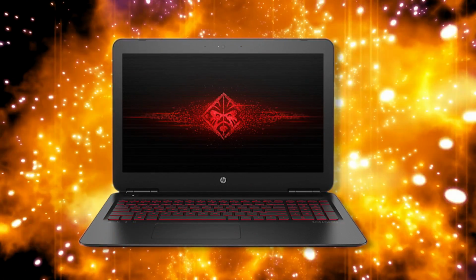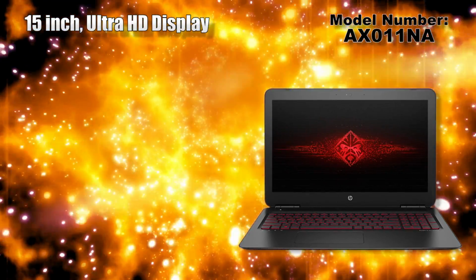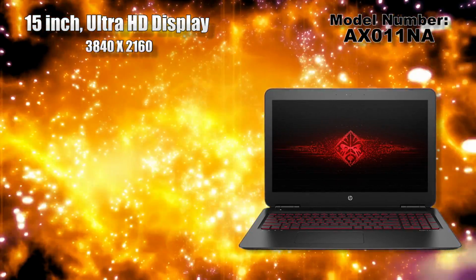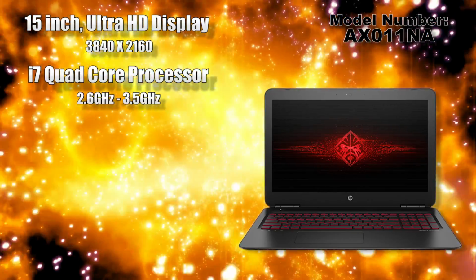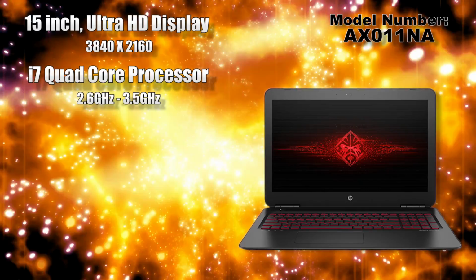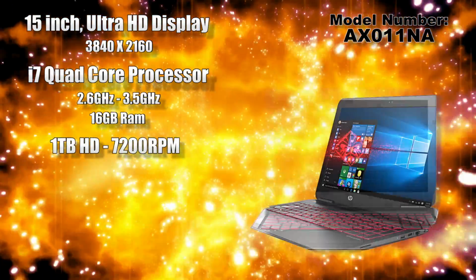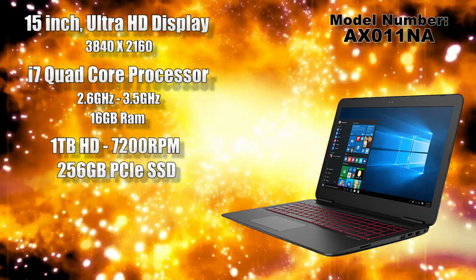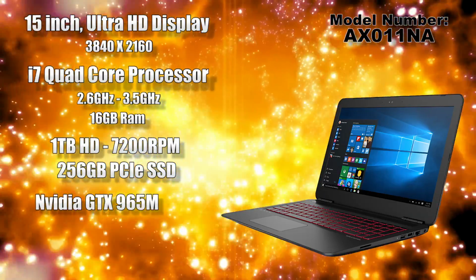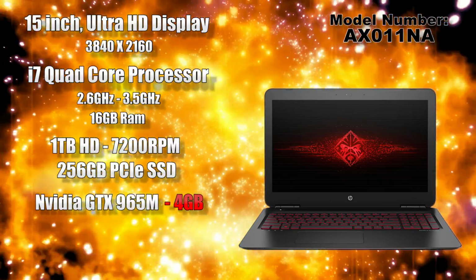This is a very impressive machine. It has a 15-inch Ultra HD display running at a resolution of 3840 by 2160, an Intel Core i7 quad-core processor that is clocked at 2.6 GHz and can be overclocked to 3.5 GHz. It also has 16GB of RAM, a 1TB hard drive running at 7200 RPM, as well as a 256GB PCIe SSD, and an NVIDIA GeForce GTX 965M with 4GB of dedicated graphics memory.